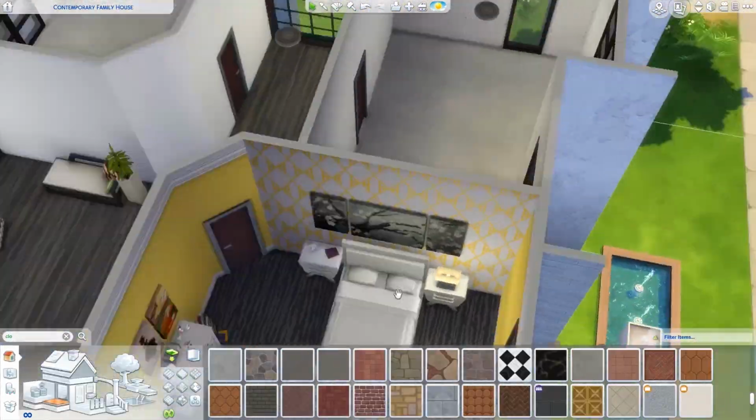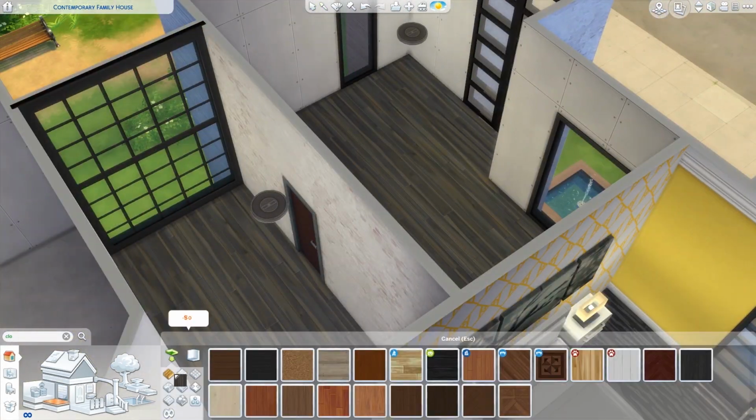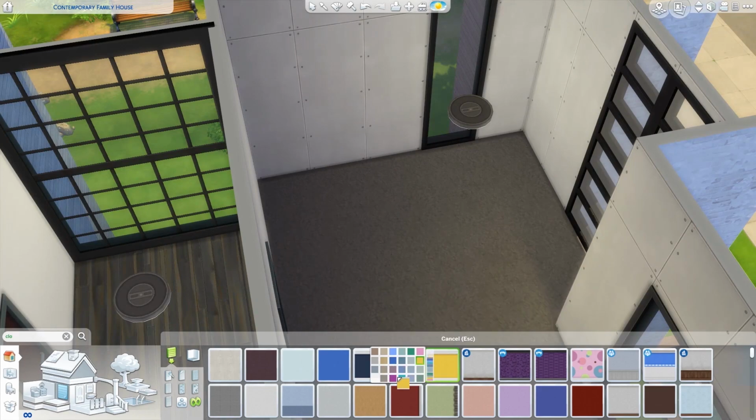So thank you for your feedback, for the person who suggested the room color. That was really helpful. Anyways, what am I starting here?